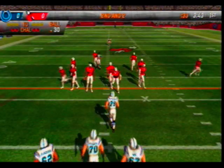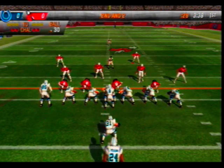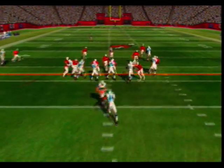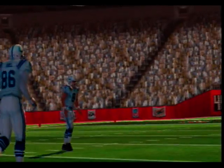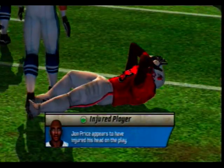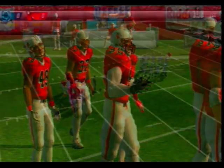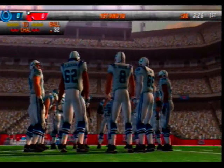Second and 2. Ball on the 30-yard line. They line up in the I formation. Price comes up to make the play at the 32-yard line. Price is getting up very slowly. It looks like he'll head toward the sideline, and we'll get you an injury report as quickly as possible.